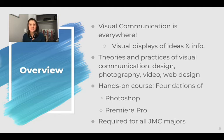Or at the very least, you're going to be working with people who need to visually communicate. So having these skills is going to help you to communicate with them and work with them better. I love it when writers have some VisCom experience. When we're doing video, they're doing an article, it helps so much. Me having a little bit of writing experience and them having a bit of VisCom experience really helps. But chances are you'll need to directly use it in some way.